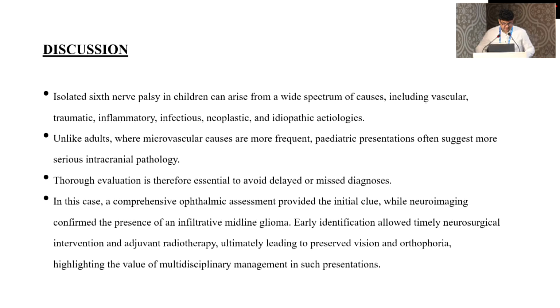Isolated sixth nerve palsy in children can arise from a wide spectrum of causes, including vascular, traumatic, inflammatory, infectious, neoplastic, and idiopathic etiologies. Unlike adults, where microvascular causes are more frequent, pediatric presentation often suggests more serious intracranial pathology. Thorough evaluation is therefore essential to avoid delayed or missed diagnosis.